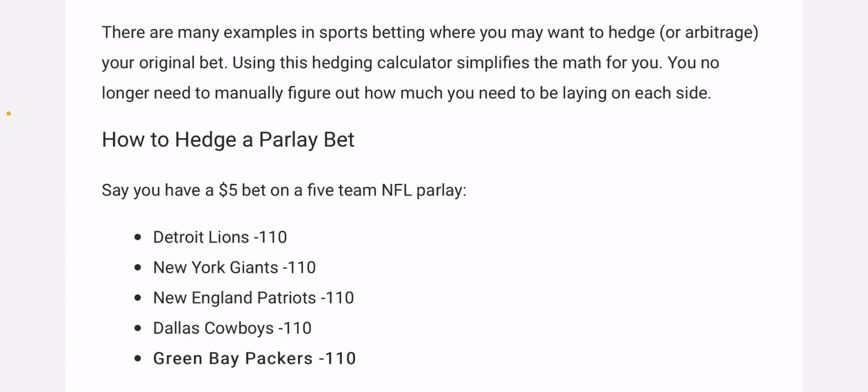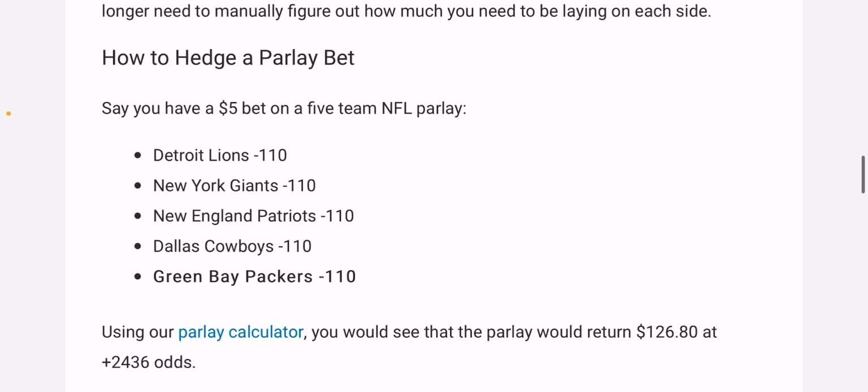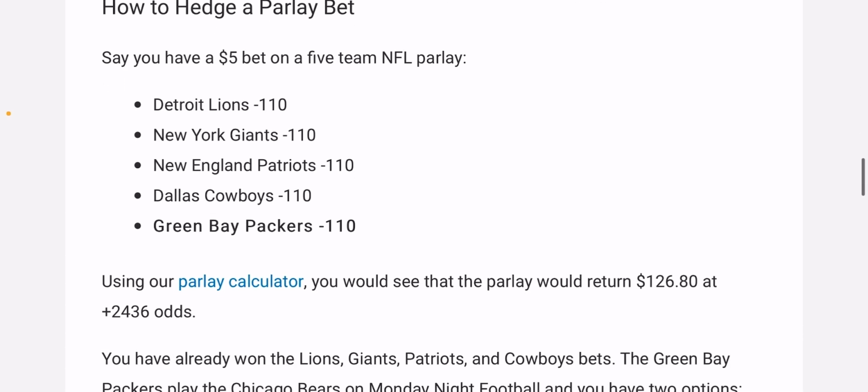Now we have a parlay, and it's especially good in parlays, but even without parlays, it's fine. It's a way to cover yourself just in case. It's like a security blanket. Let's say you have a parlay here. Now, I only really bet MMA, but it's a nice little example here. Let's say you have only $5 right here, and you've got it on this little parlay, right?